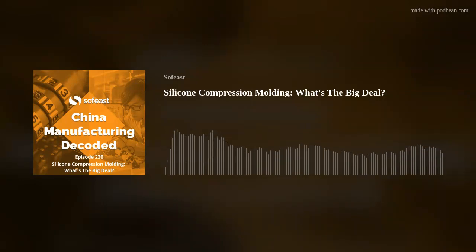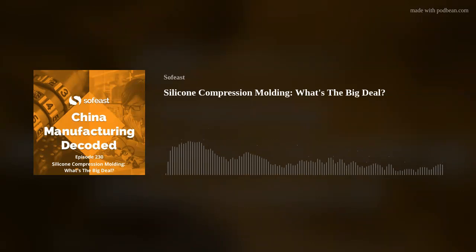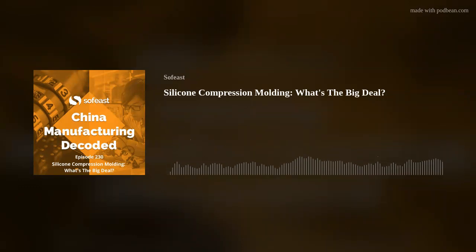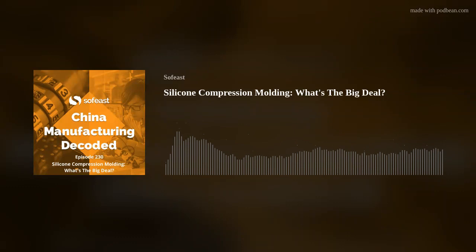Well, it's compression. So let's look at that first. For the compression aspect, you need a top and a bottom, or a male and a female, core and cavity tool. Very similar to injection molding from that aspect, but simpler. We're talking about a two-part, in other words open and shut, tooling process where you've got your piece of silicone, which I'll talk about in a minute. You put that in, it's a pre-cut form of silicone that goes into the cavity. The machine then closes the two halves of the mold. The mold is heated. Okay, so this is an important aspect.